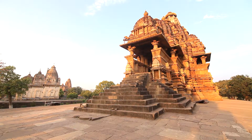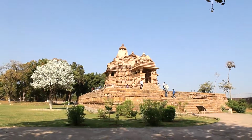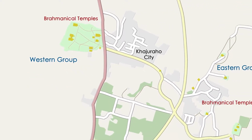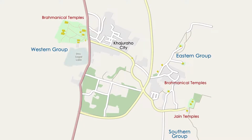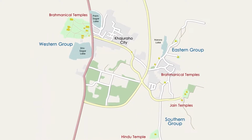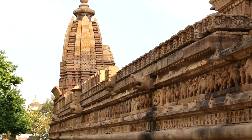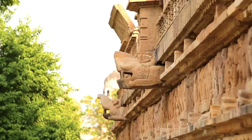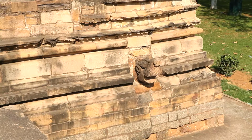The water management systems worked into the design show a high scientific understanding. First, like many other temples, there are water bodies nearby. The current water bodies include Shiv Sagar, Prem Sagar, Khajur Sagar, also called Ninora Tal, and Khudar River. All the temples also have sophisticated drainage structures like spouts for water to drain off and tapered platforms.